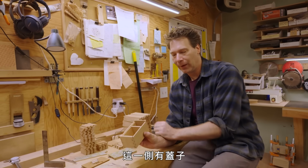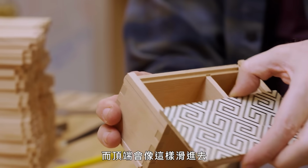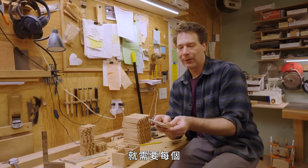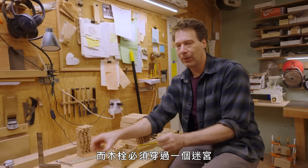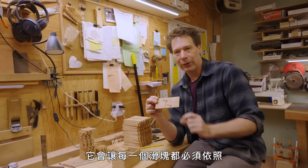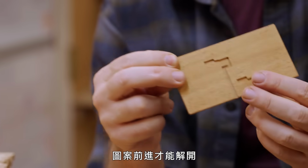This side has the top, and there's 2 notches cut on each side here, and the top will then slide in just like this. In order to force someone to actually solve these different patterns, it requires that each of these sliders is attached to a little peg, and that the peg then has to go and navigate through a maze. So I've made this lid that goes underneath it, and it will register each of the sliders and make it so you have to progress through the patterns to unlock it.